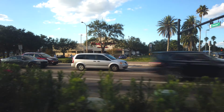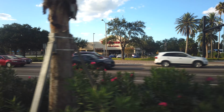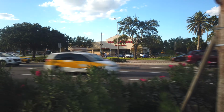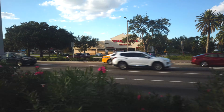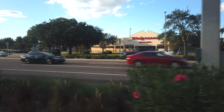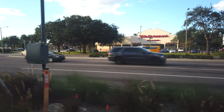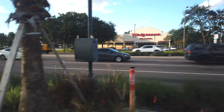So I'm now coming down International Drive. We've now come into International Drive. Just turn the corner here, and coming away from Universal Boulevard. Walgreens. There's lots of Walgreens along here, 24-hour pharmacies or food or whatever in there. So it's good to know.